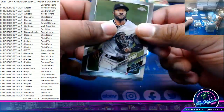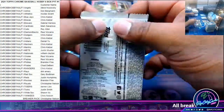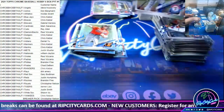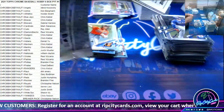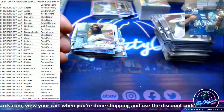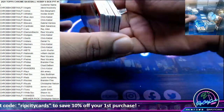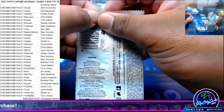Well, this Bears Titans game is back and forth. Ah, flag on the play. That's box number 4 down. This is box 5.